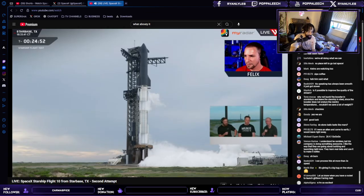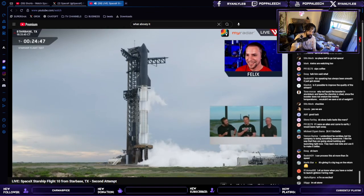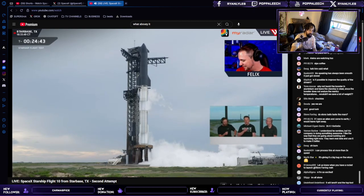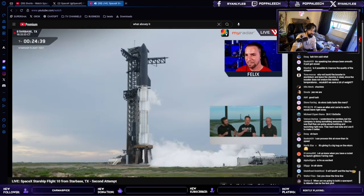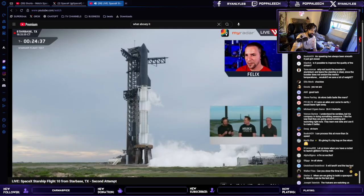Yeah, so the Rocket Garden that Bill mentioned, we actually have a whole bunch of boosters and ships there, and we'll be adding to them over time. So you can see an evolution of Starship just by driving down the highway. Yeah. So reusability is key.